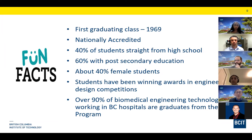We have about 40% of students straight from high school, which means that they just finished grade 12 and they enter into our program, as well as the remaining. We have a lot of students that have a degree or some post-secondary education. In terms of the student population, in general it is around the late 20s or early 30s.